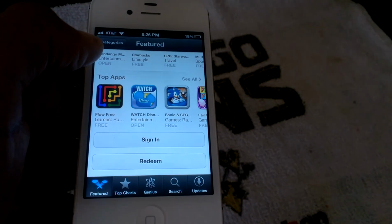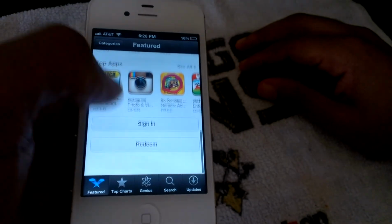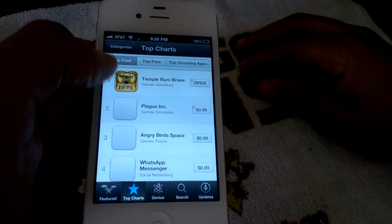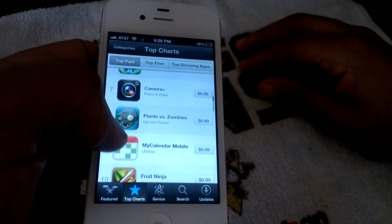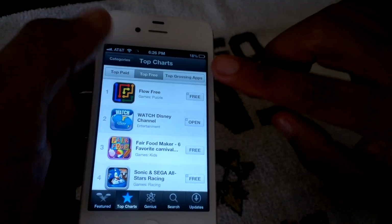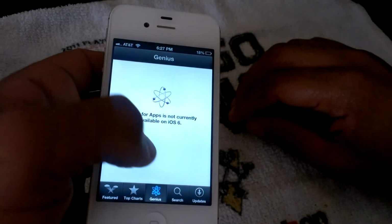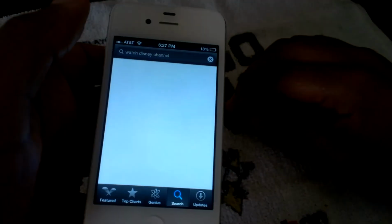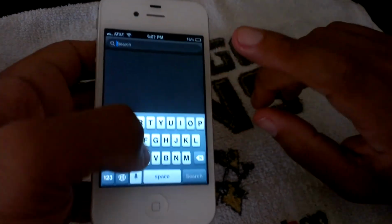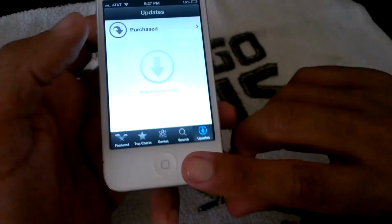Basically you can get in there and see these apps. You just sign in, Instagram, all that stuff. They have top charts up top, and then you go to top free. They still have that toggle up here. And they have this here, but it's not currently working right now. But they have the search part a little different also, and updates and purchases.